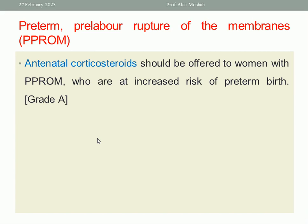Preterm prelabour rupture of membrane. In these cases, can I give antenatal corticosteroid to enhance the fetal lung maturity when the preterm birth is imminent? Yes, antenatal corticosteroid should be offered in women with PPROM who are at increased risk of preterm birth, and this is grade A recommendation. The best grade for recommendation is grade A, of course. Okay, so you should give her antenatal corticosteroid in women with PPROM.